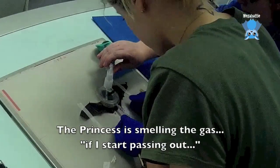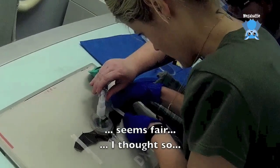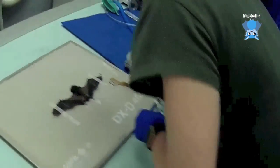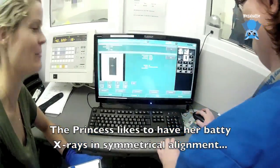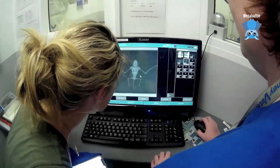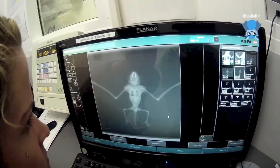Start passing out in the room. All right, we'll pick you up off the floor. Appreciate it. After kicking you a few times. Seems fair. I thought so. See, it's always a competition with myself as to how I can outdo my alignment. Looking shoulder, aren't we? Yeah. Looks like a little dragon.